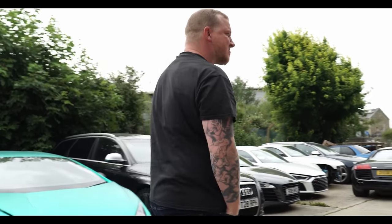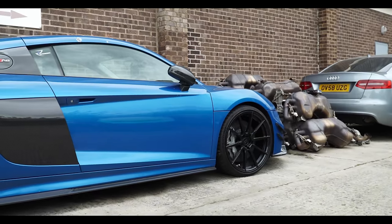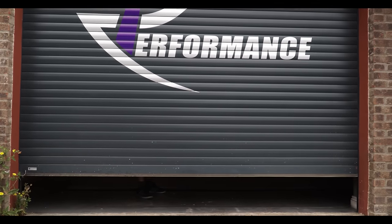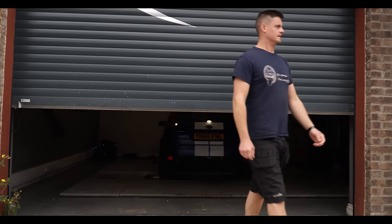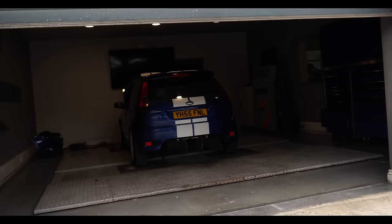Feel the heat from it about 20 feet away. That's cool, isn't it? I like that colour. Blue. Move my little tractor into it.